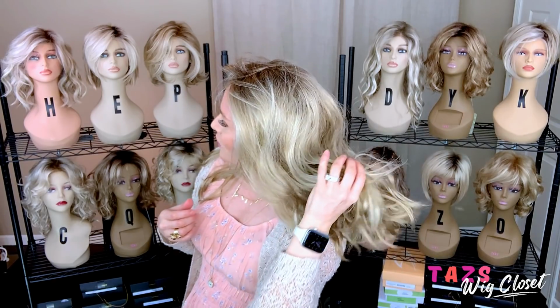Probably due in part by these very fine, silky fibers. These fibers are baby fine, but yet there's enough of them to give a nice body and bounce to the waves. These waves just look like a soft, romantic, deconstructed spiral.